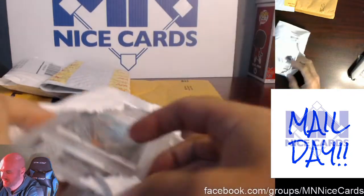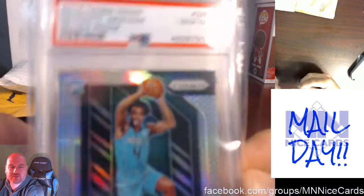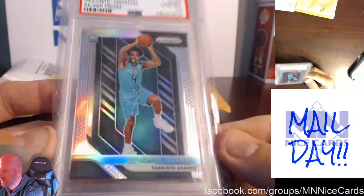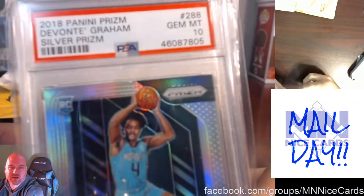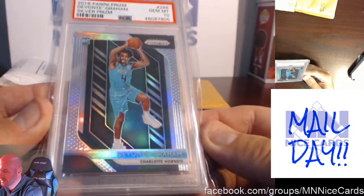Here's a Prism Silver. Man, and this guy was really hot right before the season was halted. This Devonte' Graham, his stuff, maybe back in January even more so, but his stuff was going off, and he had a bunch of good games back to back. His stuff went way up. Now this, I feel like I'm getting at a decent deal. I think it was around 100.